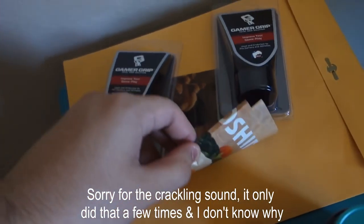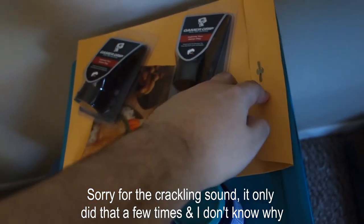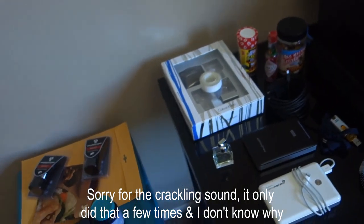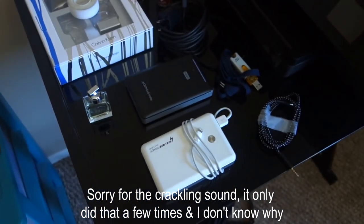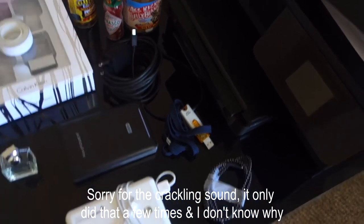Yoshinoya coupons, boy, because Yoshinoya is really good. So is Wobber Girl. And then I have stuff in here, the receipts and stuff like that from whatever I buy. Now over here on this table, we got two portable chargers.